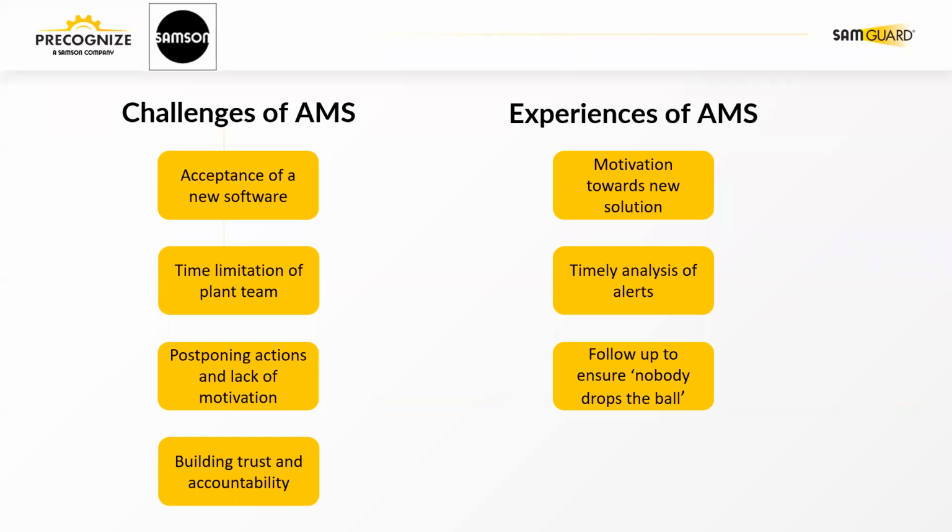Can you see my screen now? I can see your screen. Okay, perfect. So now we talked about 3 points and experiences. So you have motivation, you have somebody following up on the event and analyzing it on time and then giving you feedback. And therefore you have an easy transition to the digital tool. Now you are comfortable with the software, you're comfortable with the events it is giving you, and you are motivated towards the alerts that are generated by the software. So these are the experiences we have learned so far working with AMS.